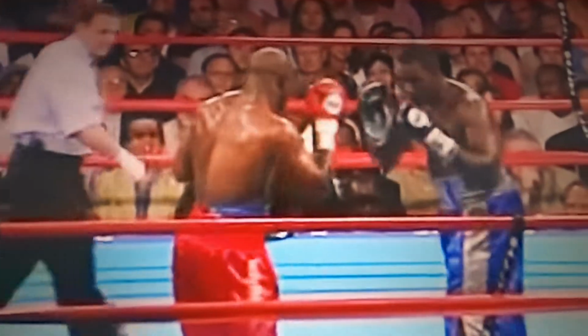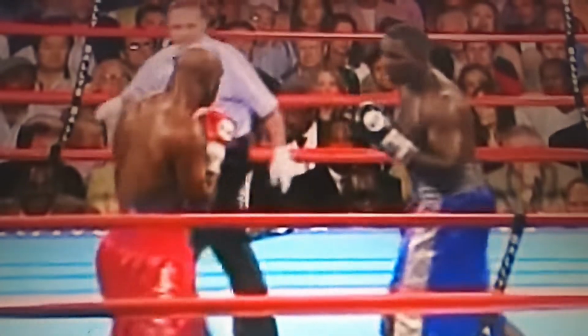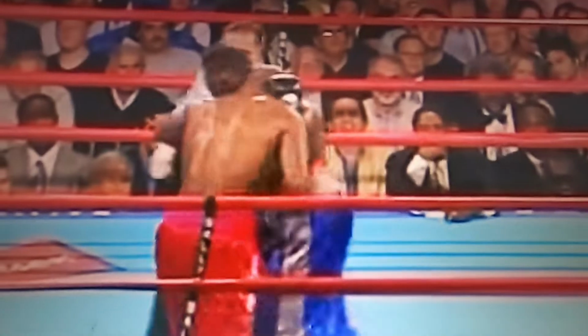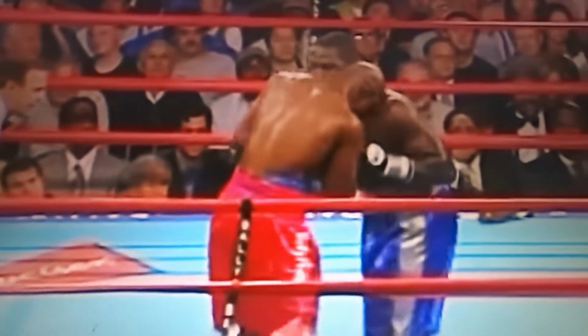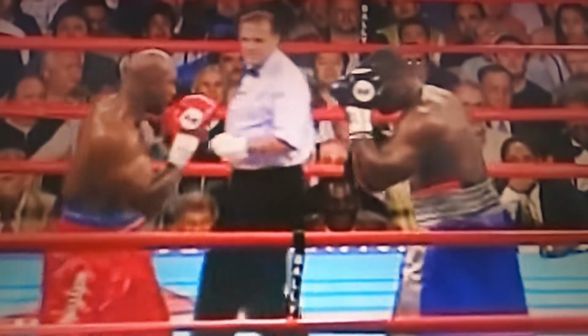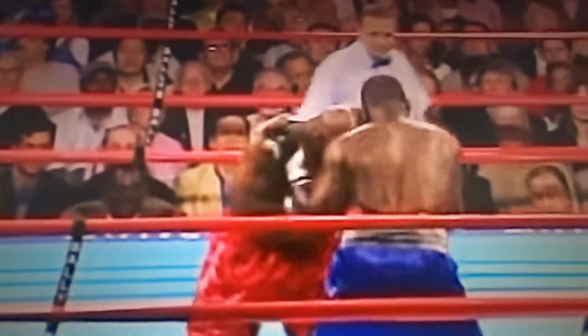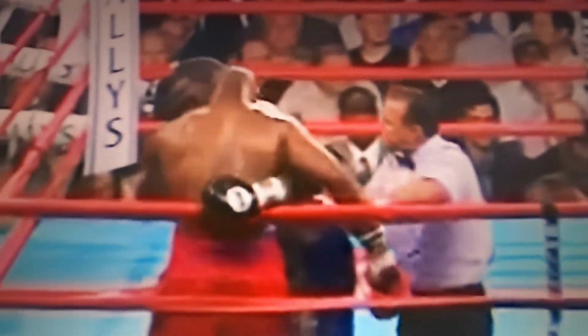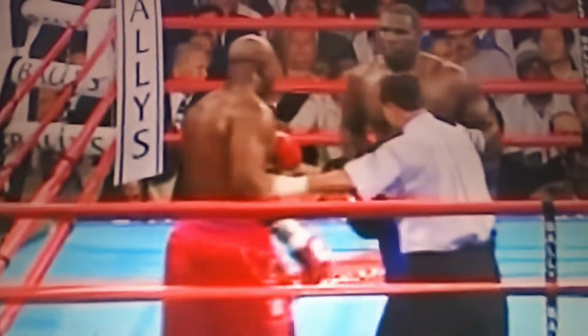Holyfield is 39 years old, and Rahmad is 29 years old. Both fighters are 6 feet 2 in height. So it's a very well matched up fight. Combination by Holyfield. Rahmad again going to the body inside. Let go. All right, break. No punching in. Step back clean.